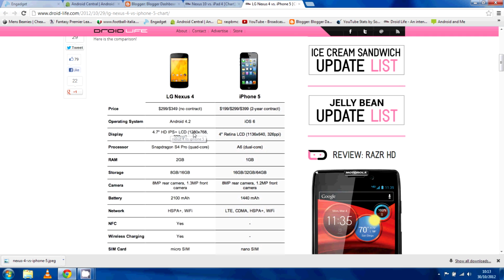Let's move on. Operating system, it's going to be running Android 4.2 versus iOS 6. Well, that versus battle is always subjective. If you like Android, Android is better. If you like iOS, iOS is better. So it's kind of a draw there.